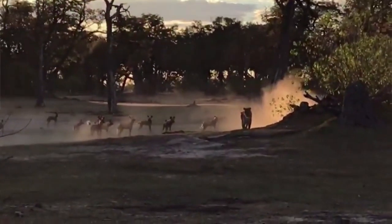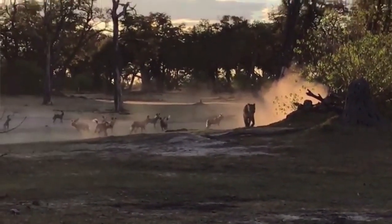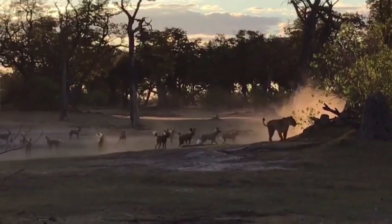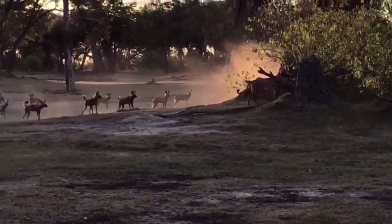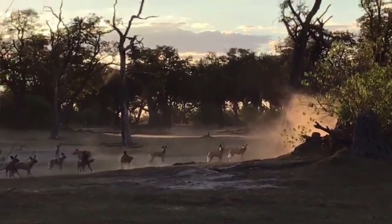And it did. We first saw that the wild dogs were hunting lechwe and impala. They were just going at anything they could find in the floodplains. They missed every single time until they found the lioness and her cub, and all hell broke loose. Literally, it was insane. Just dust clouds and noise and vehicles.